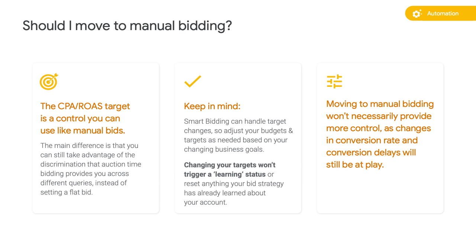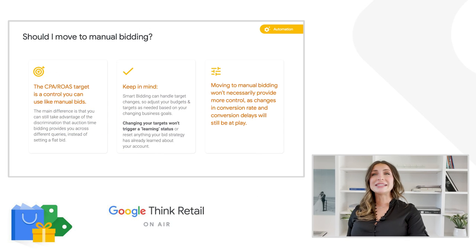You may be considering switching back to manual bidding during this holiday season, but this won't necessarily provide more control, since changes in conversion rate and conversion delays will still be at play. Keep in mind that the CPA and ROAS targets are a control you can use like manual bids. Adjusting your targets will change the bid smart bidding uses in the auction. The main difference is that you can still take advantage of the discrimination that auction time bidding provides you across different queries instead of setting a flat bid.